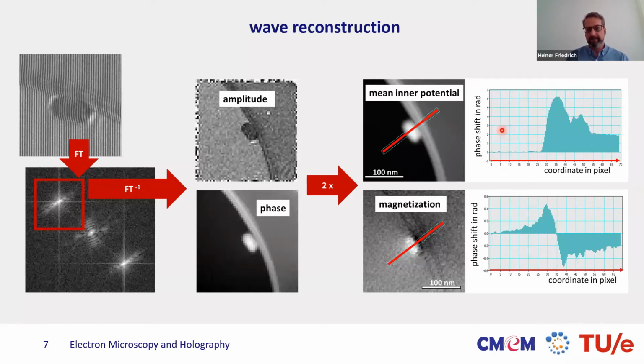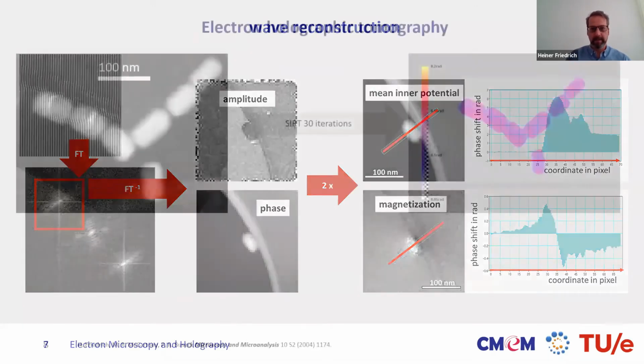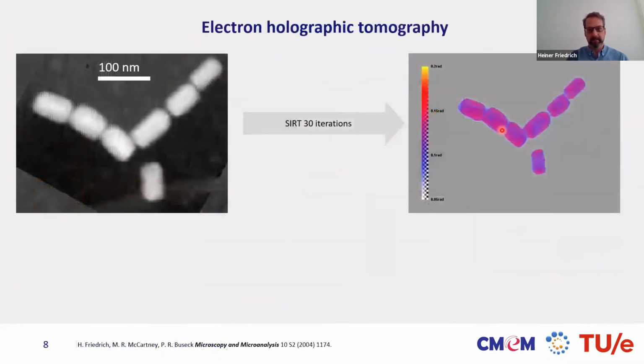Now that, of course, is a little bit of a problem. What we actually often would like to do, and this also in the spirit of really quantitatively using the electron microscope to measure materials properties, we can go about it with electron tomography. And that indeed can be done. Electron holographic tomography exists.